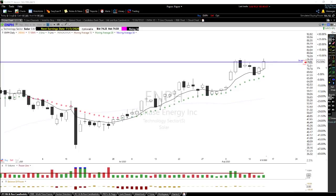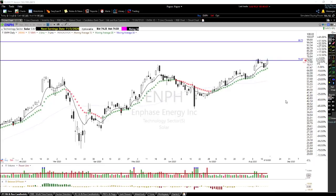ENPH, little J-hook continuation pattern setting up. There's that J-hook continuation pattern that we're looking at right there. Over 74.45, how about 96.75 up here? The way I'm looking at this chart, we could see that 96.75 up there. Now that won't be without some sort of a pullback, maybe even a couple of pullbacks, a couple little rest days in there, maybe even 3 or 4 days resting. But that's what I'm kind of looking for.